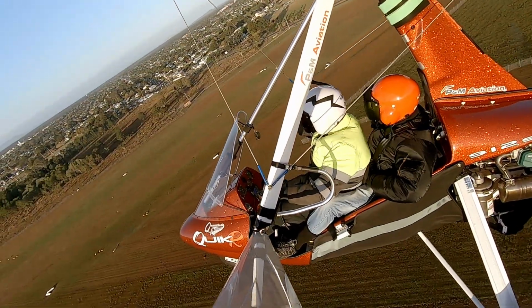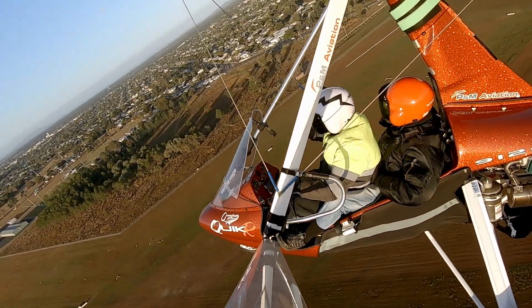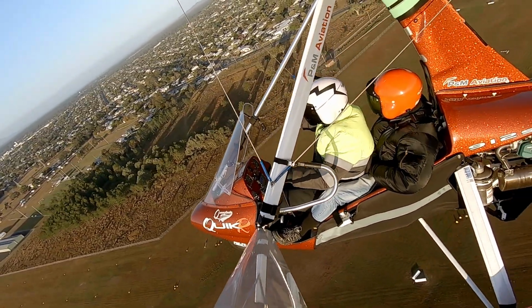Right traffic, Michael 6340 is airborne runway 17, left-hand departure, climbing through 900 for 1,500, tracking east.